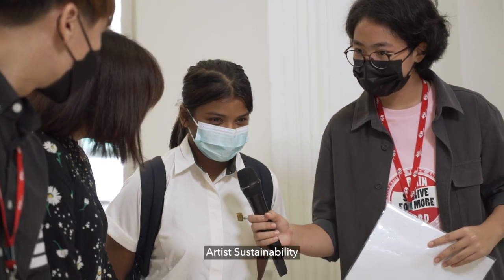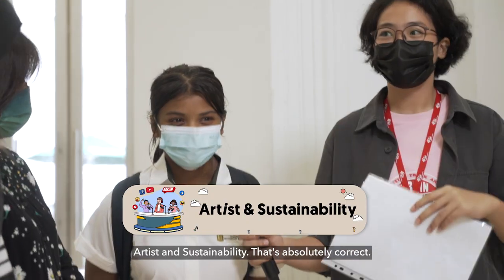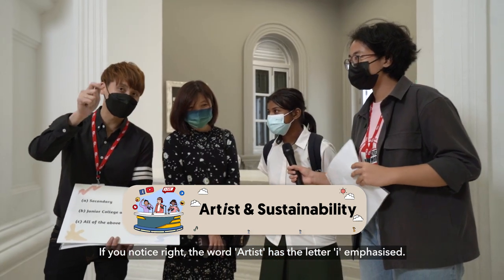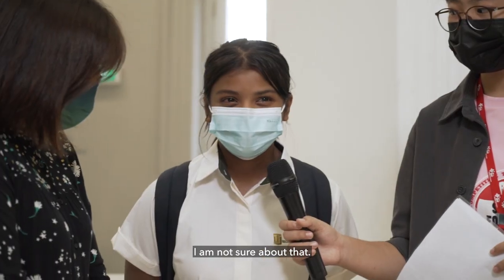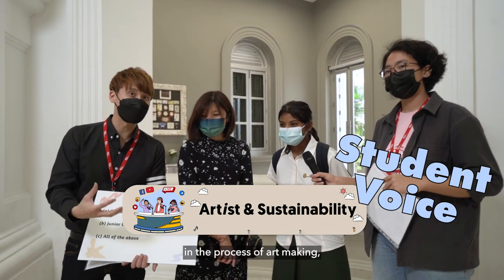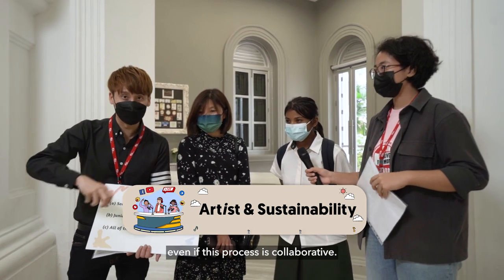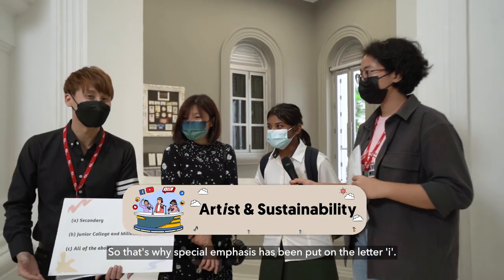Pollution, right? Artist sustainability. Artist yes, and sustainability, correct. Absolutely correct, right? And if you notice, the word artist has the letter I emphasized. Do you know the meaning behind that? I'm not sure. Alright, the I is meant to represent the individual student voice in the process of art making, even if the process is collaborative. So that's why special emphasis has been put on the letter I.